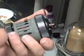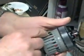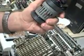Mr. Curta was in a German concentration camp during the war, and to keep himself sane, this is how the story goes, he invented this in his head, and when he got out, he built it. This was the Cadillac, by far, of calculators before there were electronic calculators. Before TI? Anyway, you get the idea.